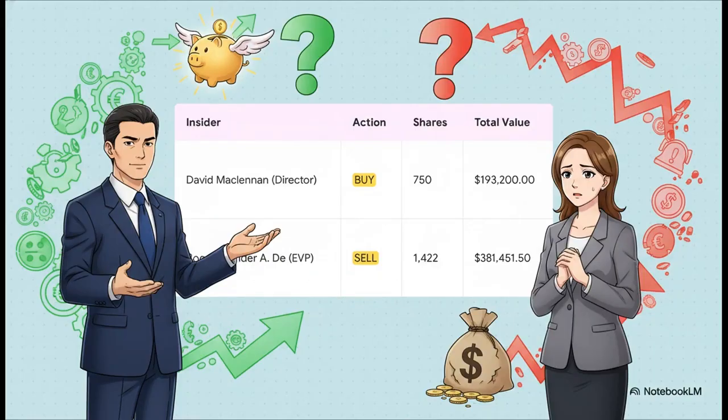The analyst ratings are one thing, but I always want to see what the insiders are doing with their own money. They have the most information. Are they putting their own cash on the line? And here, the signals get even more conflicted. We have 1 director buying and 1 executive vice president selling. This is a classic case of mixed signals from the people who should know the most about the company's future.